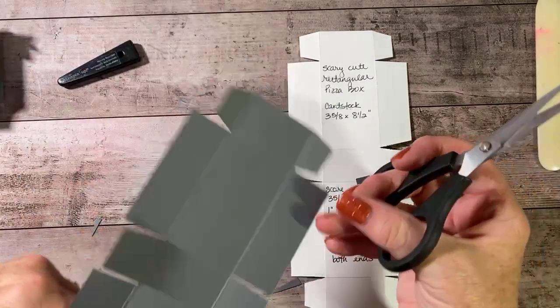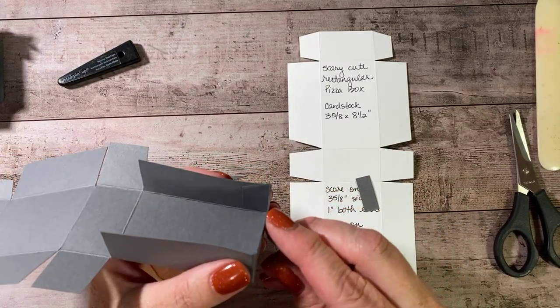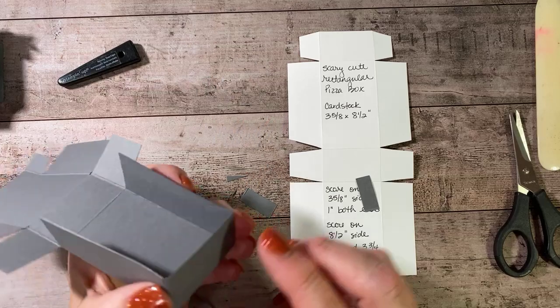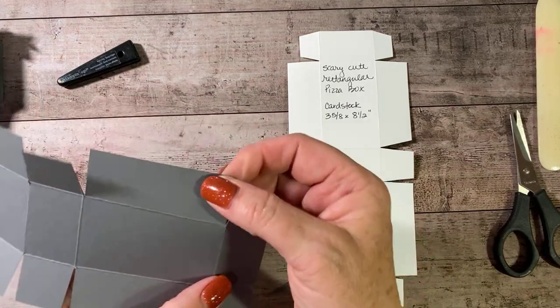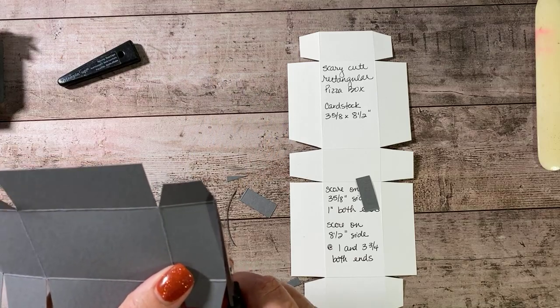If you forget and you don't cut those, it won't really matter. You just need to make sure you make those angle cuts, because if you don't make those angle cuts, those will stick up above the top of your box. Okay, and you don't want that.